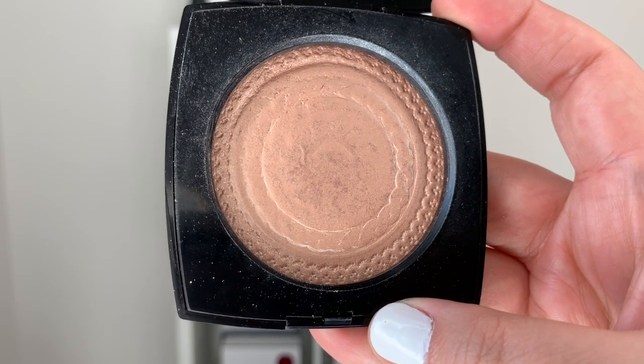And then over top, I'm going to go into my Metal Peach highlighter that came out with the holiday collection. This is just a really beautiful golden neutral highlighter, but it's a bit more on the subtle side. So I'm going to go ahead and apply this.